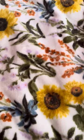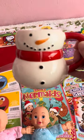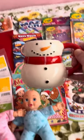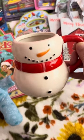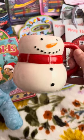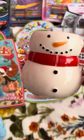And then I also picked up one of these cute mugs. Sorry, it's a little blurry there. I'm trying to get it in focus. These are great for like putting hot cocoa in, coffee in, gift giving. Great for filling with chocolates and a gift card maybe. He's so cute though. And he can stay out for like January and February too. Because snowmen can do that.